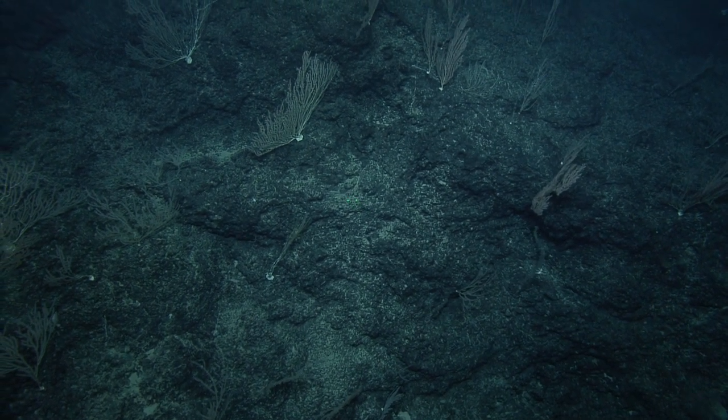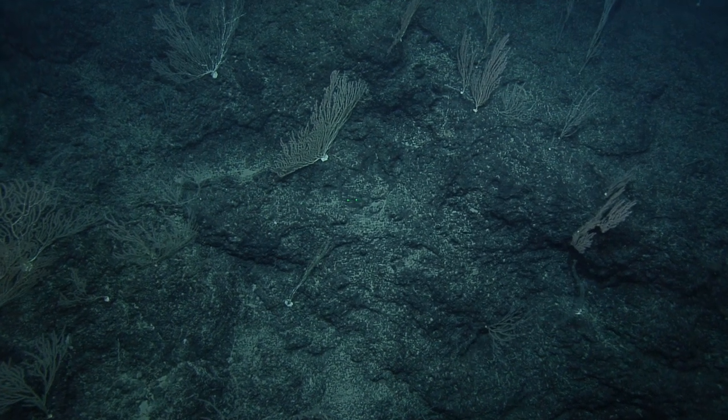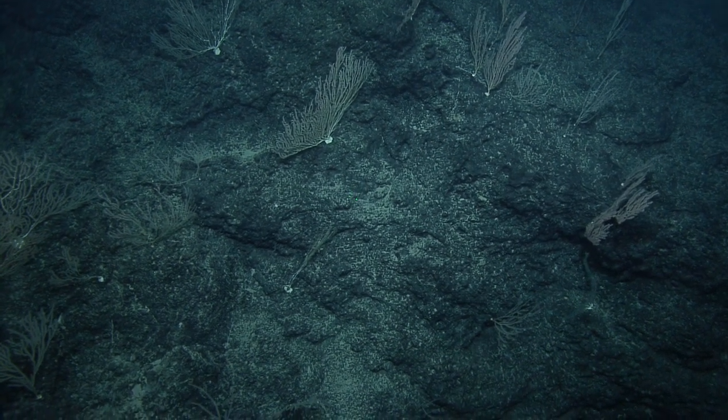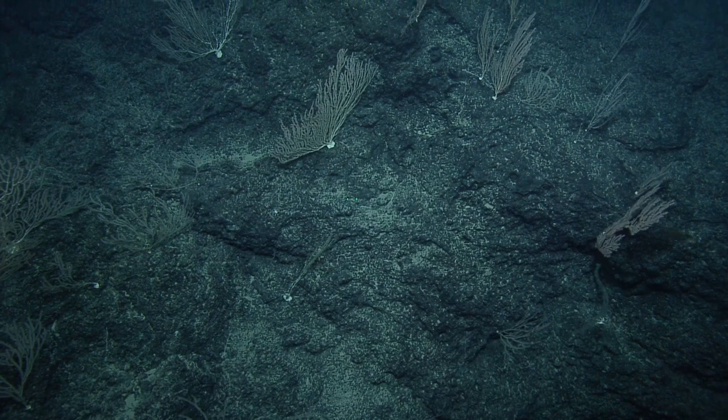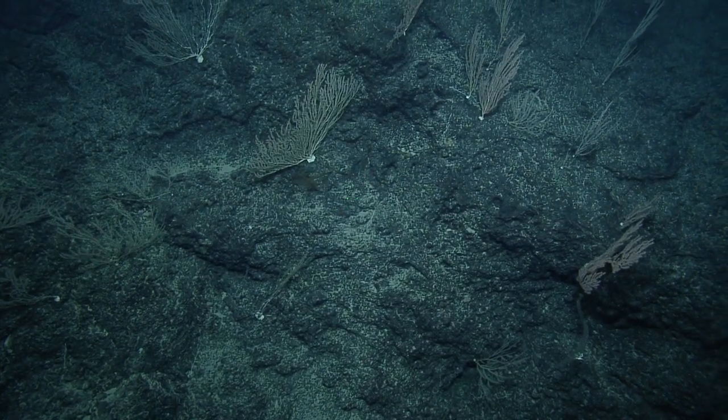Yeah, even water samples and rock samples, you know, we recognize we're in a special place, absolutely. So we're careful not to take samples unless there's an important need and it's the right time and just the right amount. Absolutely.